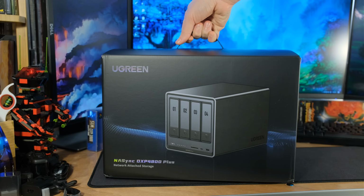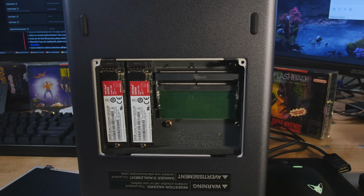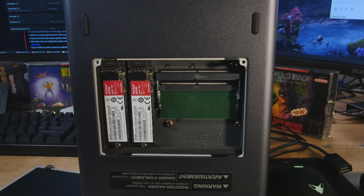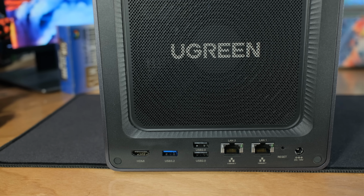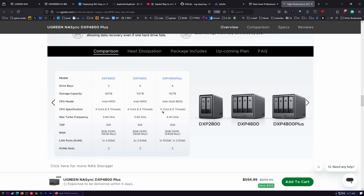I'm going to be using the NASync DXP 4800 Plus in this video. You have 4 bays right there for your 3.5-inch drives, but we also have 2 M.2 slots, and you can use that as dedicated storage if you want to. And with the combined 10 gig Ethernet port or the 2.5 gigabit Ethernet port, it's got both. I'm able to edit 4K video directly from the NAS. You've got an Intel Pentium Gold. That's 5 cores with 6 threads. So you've got 1 big core and the rest are the efficiency cores, which keeps the power draw down to 15 watts. Also, the max turbo frequency on this is 4.4 gigahertz.